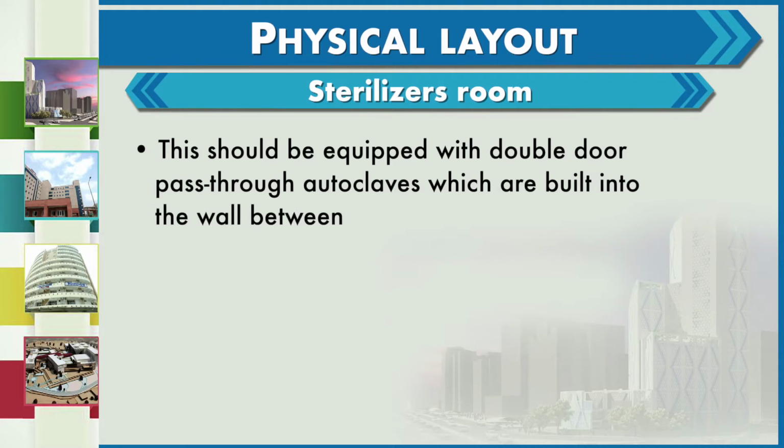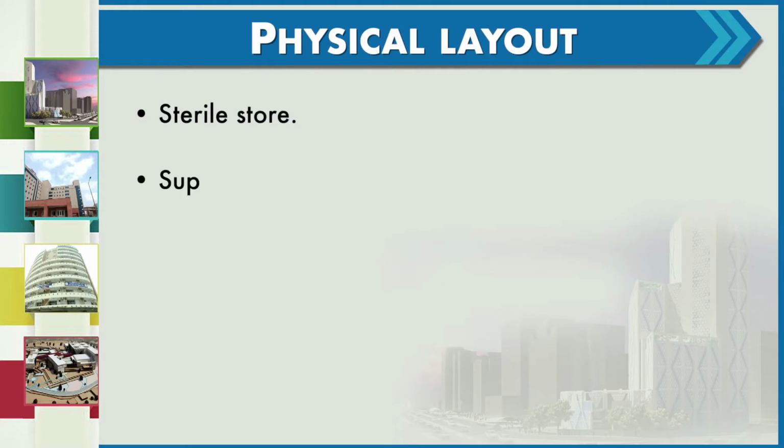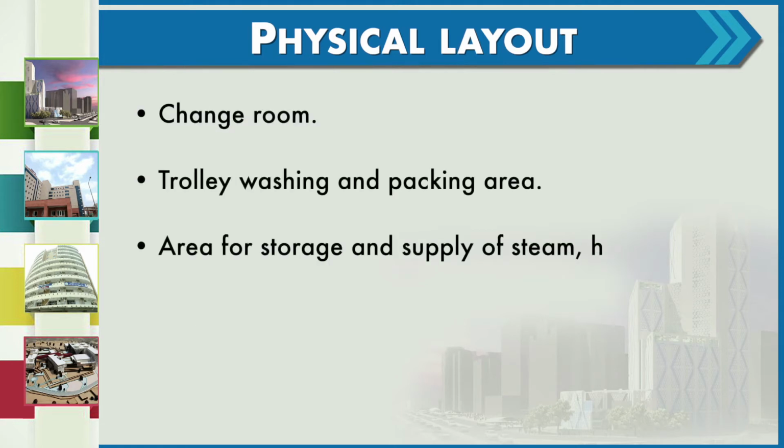The sterilizer rooms should be equipped with double door pass-through autoclaves which are built into the wall between the clean and the sterile areas. Materials are loaded on the clean side and unloaded after the sterilization on the sterile side. So, we have a sterile store, a supervisor's room, issue counter, office, change rooms, trolley washing and packing areas, area for storage and supply of steam, hot and cold water.